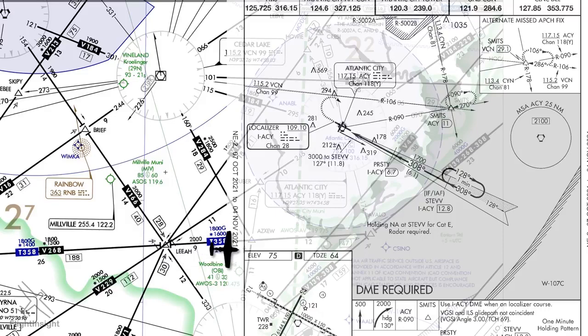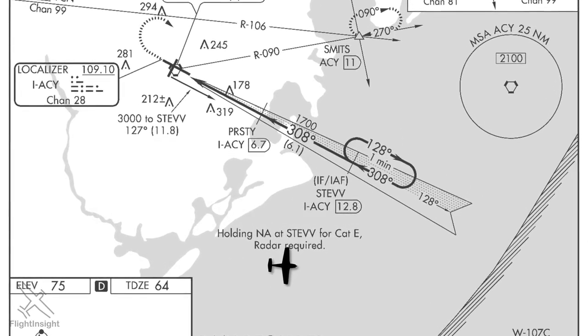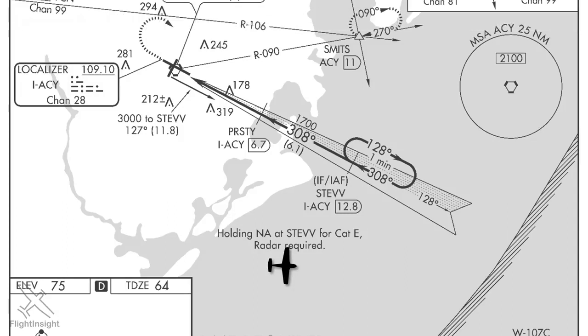After flying on that 100 vector, the controller will be watching for when to give us another instruction. They generally try to approximate a downwind and base leg for us as if we're flying a traffic pattern. So here's another vector. November 34 Hotel, turn left heading 040, descend and maintain 1,700. We've been given 1,700 feet.